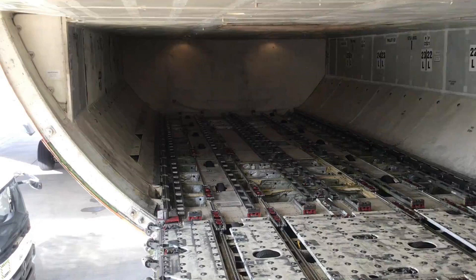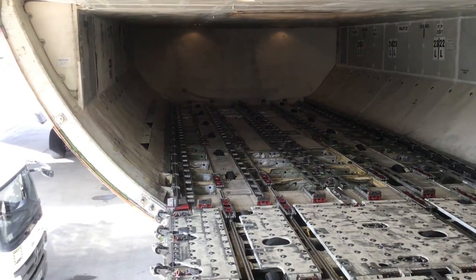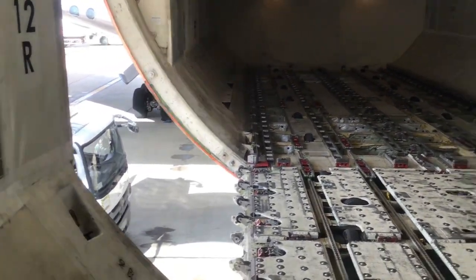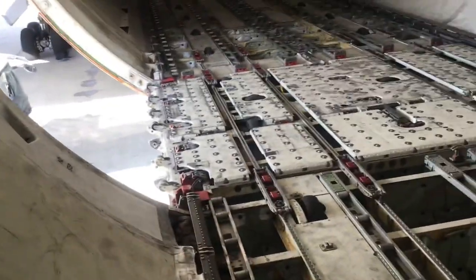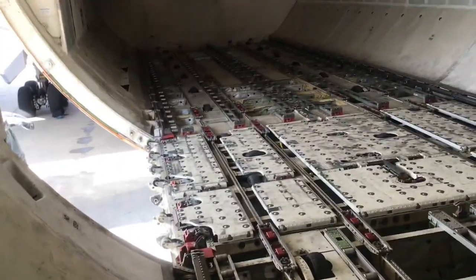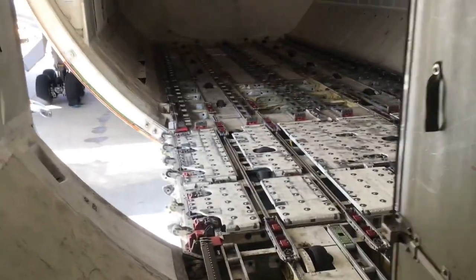And as we leave the bay, you can see the cargo loading mechanism in the floor there by the door, and the various guide wheels that run the cargo pallets in and out.